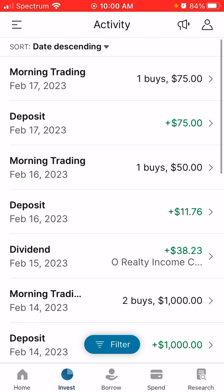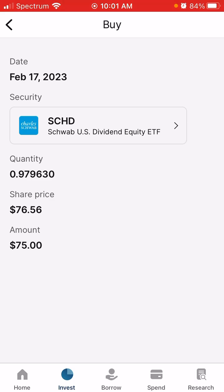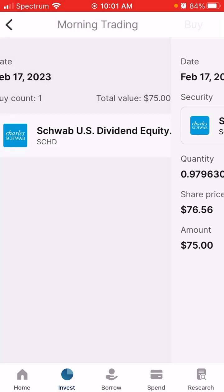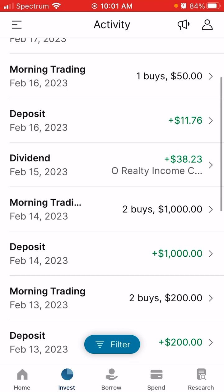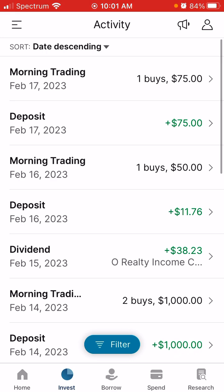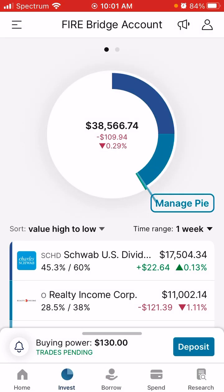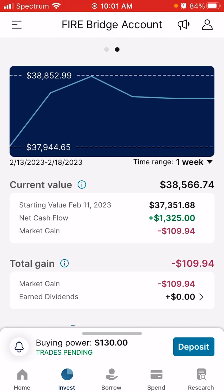And then on February 17th, I deposited $75, got 1 buy that all went to SCHD, and I got 0.97 shares. So I haven't done the math on this, but if I just quickly look, that's $1,200, $1,250, looks about like $1,325. $1,325 was deposited this past week, but the portfolio was still down. So we can take a closer look here. Yes, so my calculation was right.